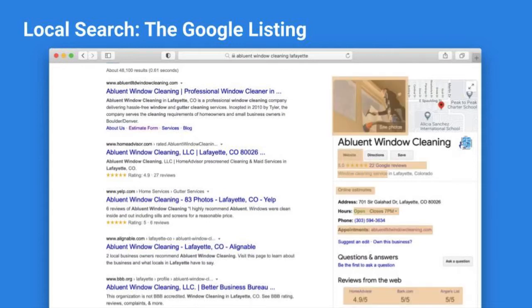So let's dive into the critical parts of optimizing your Google listing. I'm going to start from the top and work my way to the bottom. First, as part of your Google listing, you want to add photos of your great work. This just helps to professionalize your listing and show off your great work. Second, link to your website.